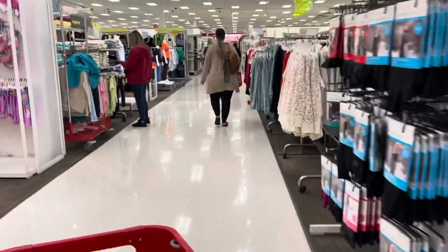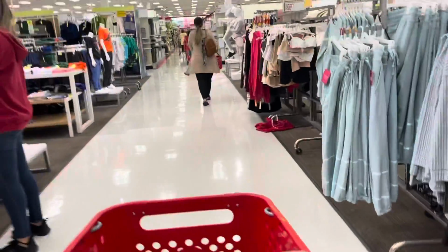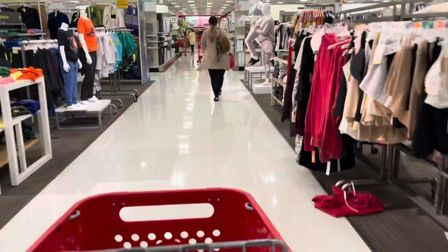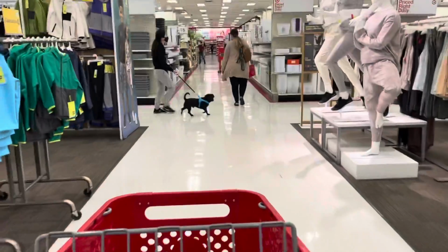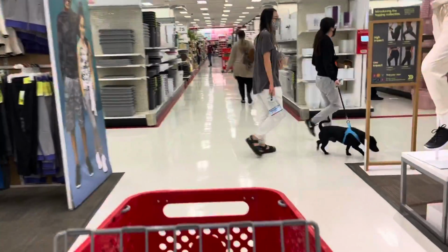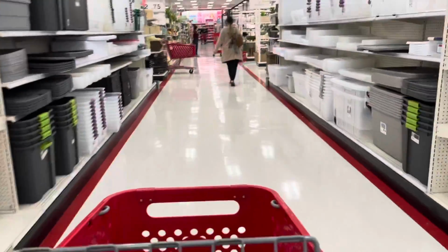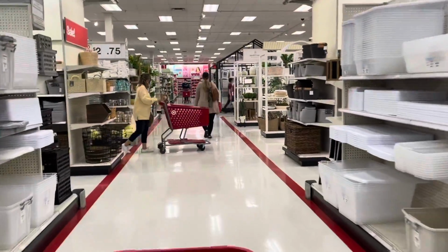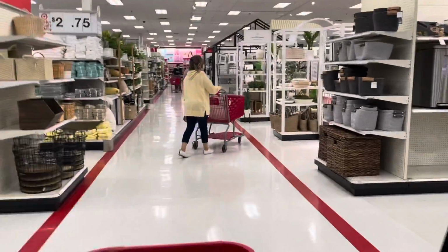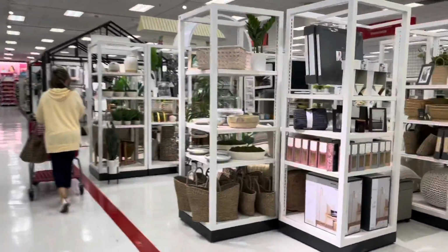So cute. Over to the home decor section, because that's really what I came for, so I can show you guys a new collection that came out. I forgot the name of it, but you guys will see right now. I'm pretty sure you guys have seen it going around. I love all of this, the woods, the green. Okay, let's start here.